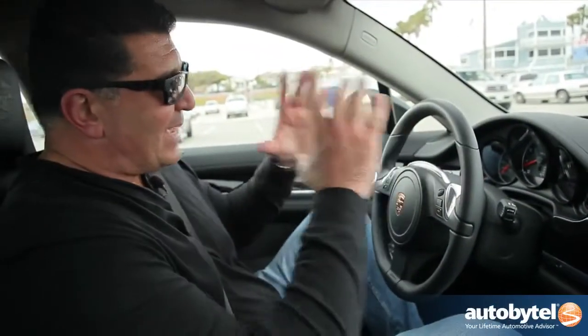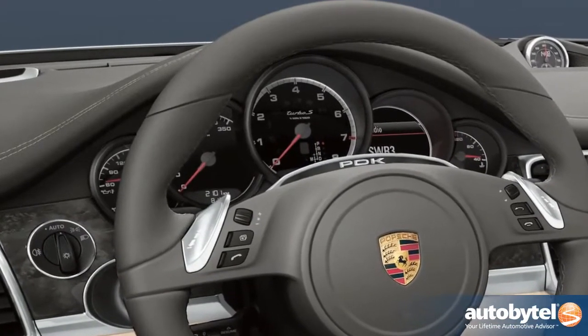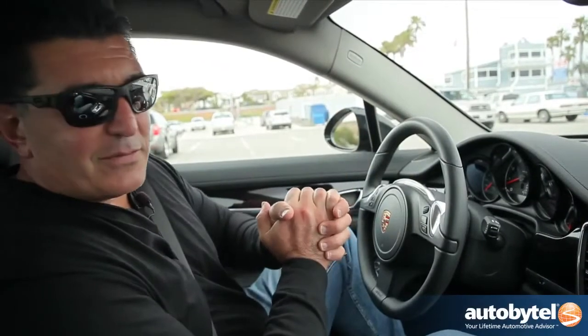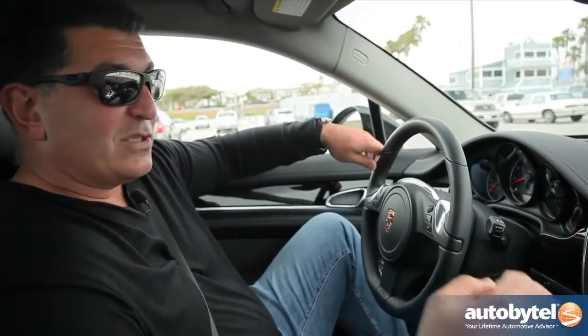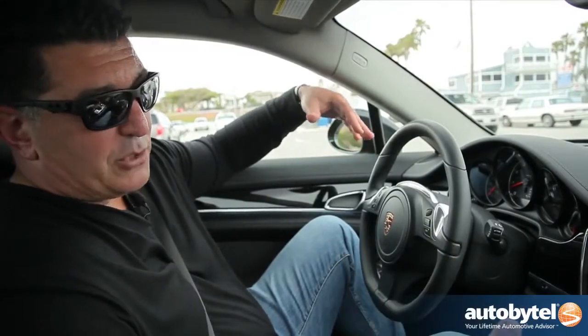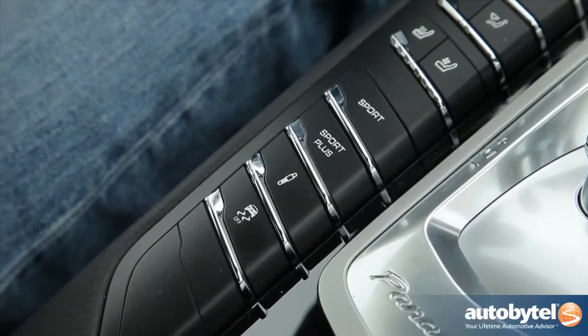And then you have the dashboard. Every Porsche has a massive tachometer in the middle. You won't find the speedometer in the center like many cars. It's off to the left where it should be, because the most important thing is engine revs. Now, the transmission that's in every Porsche Panamera is a terrific one. It's Porsche's 7-speed PDK, which is a twin-clutch system. And you have a few options which I want to point out. Sport and Sport Plus, and you have normal mode, which is the default.